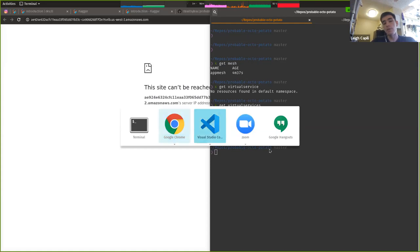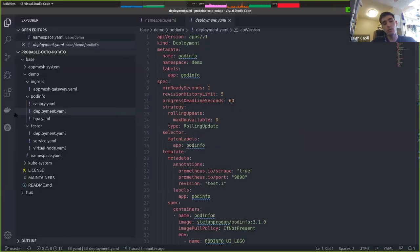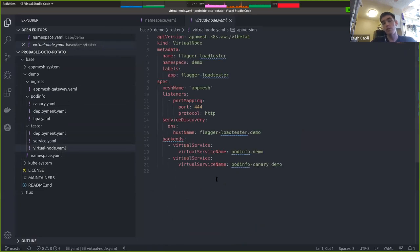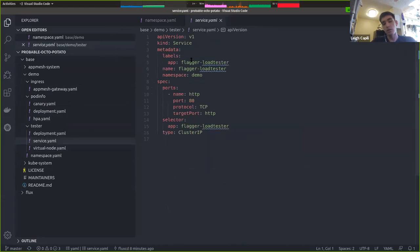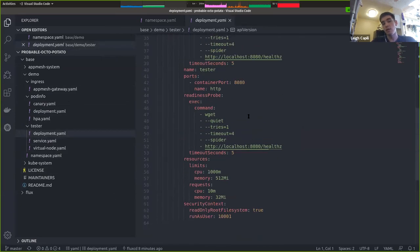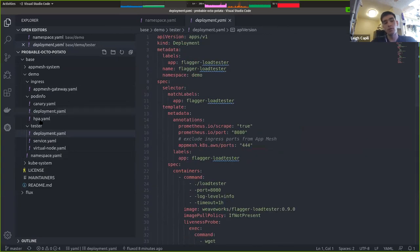Notice though that if you actually go to our repository, we don't have really anything about virtual services, right? We have this virtual node, which points our virtual services that are expected to the service inside of Kubernetes. And then we have the deployment that exposes the proper ports and the readiness probes for the mesh to then point to.